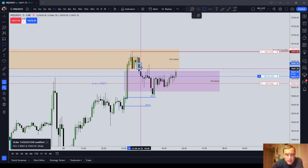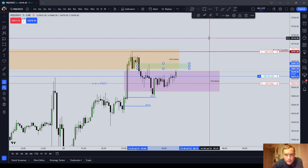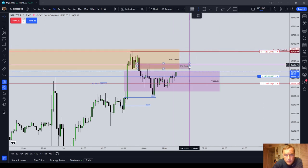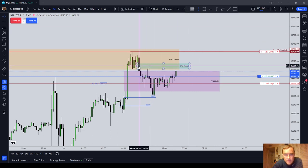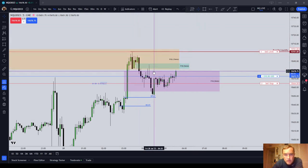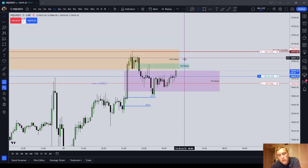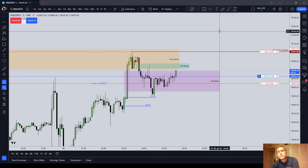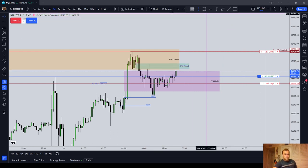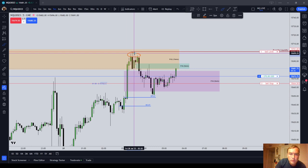Sorry, I understand this is a lot of drawings overlapping. That's another fair value gap right there. I'm hoping that price wants to just rip through that, invert it, go higher. And then if we can get price up to these wicks up here, it will accelerate through that.